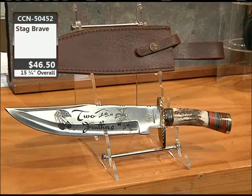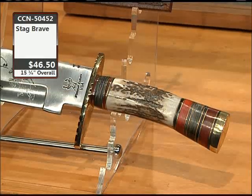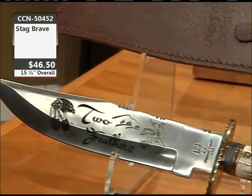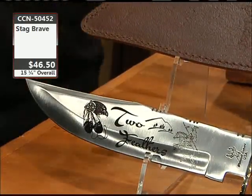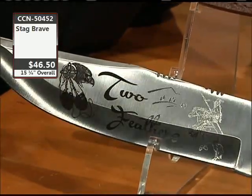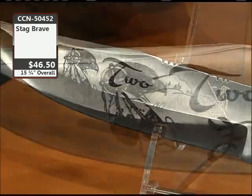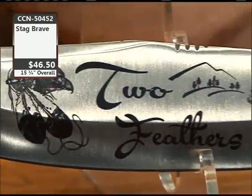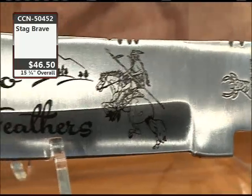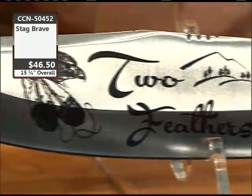It is the Stag Brave. $46.50. Is this 2 feathers? 2 feathers stacked, huh? It is 2 feathers, isn't it? Stag Brave. Have y'all seen any of these in a while? I haven't. This one Frost found. Wow. $46.50?